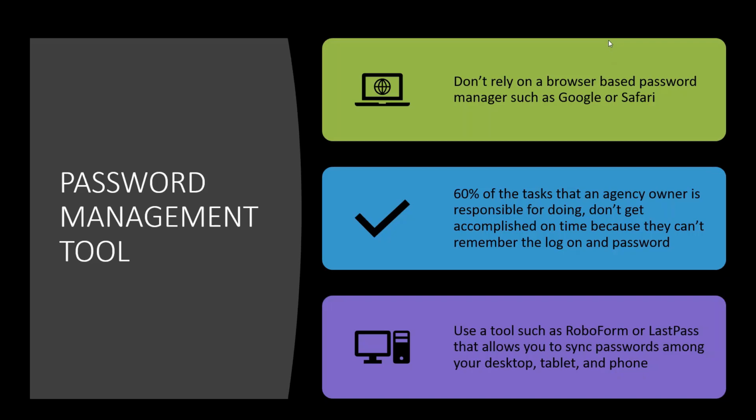This is why we really push that you need a password management tool. Don't rely on a browser-based password manager such as Google or Safari. I'm not saying they're not safe. I'm not saying they're not secure. I'm just saying you want to be able to have access to your passwords wherever you are, whatever computer or mobile device you're on. We use RoboForm. Now, there's LastPass and other stuff that's out there. We've used RoboForm for years, and we absolutely love RoboForm.